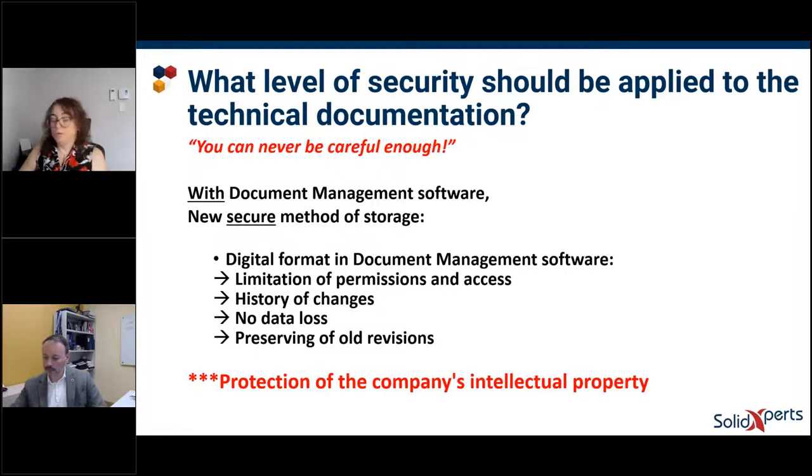Of course, you need a backup plan. It's not because you have a document management software that it's magical. You have to plan, with your IT team, a backup of all your data. But with a good backup plan, you will no longer lose any data. And in addition, you preserve all the old revisions, so in the future, you will be able to see the old revisions very, very easily. Your technical documents are the company's intellectual property, so it should be your priority to protect them.